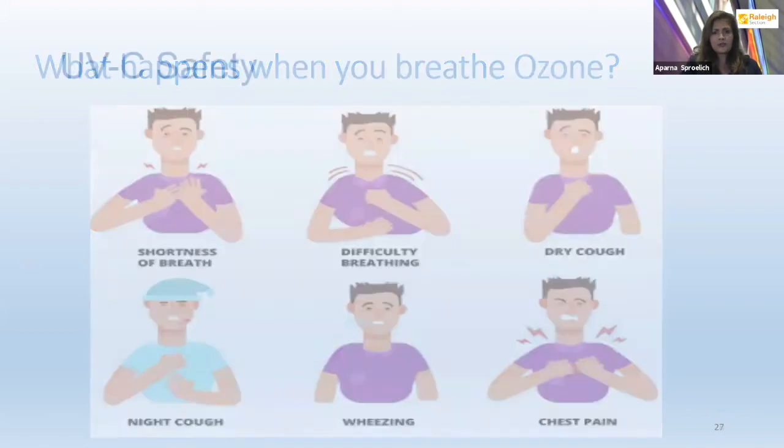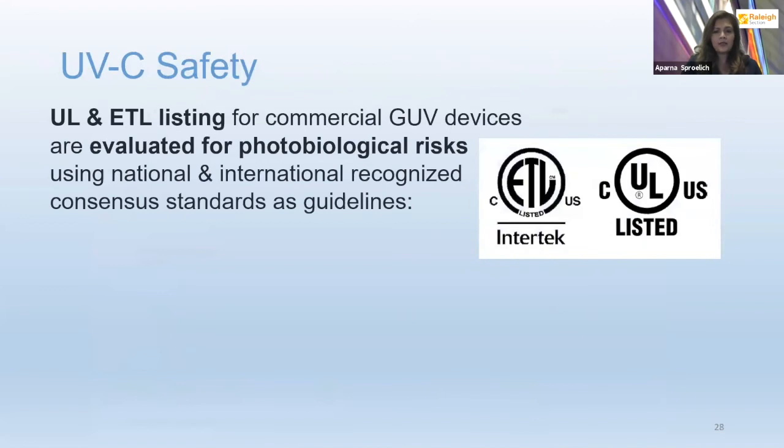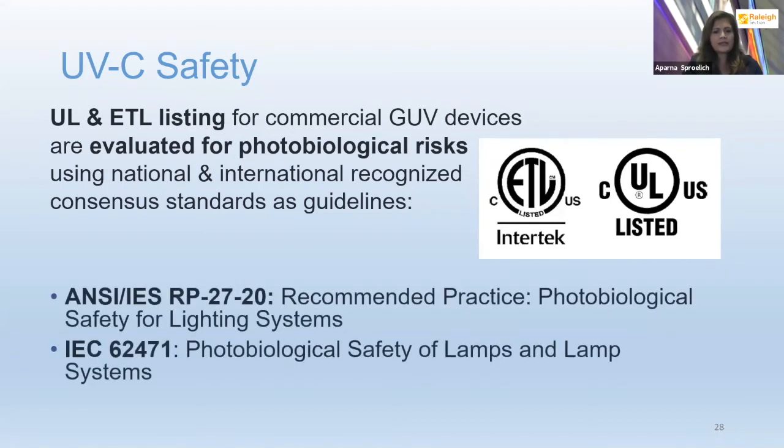To ensure that you are selecting reliable germicidal and UVC lamps, we recommend checking for the UL and ETL labeling on the lamps and fixture. Also today, the UL and ETL agencies are evaluating commercial GUV devices for photobiological risk using nationally and internationally recognized standards. These two standards are ANSI IES RP 27-20 and IEC 62471.